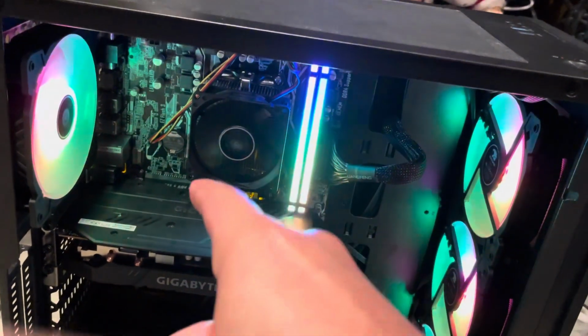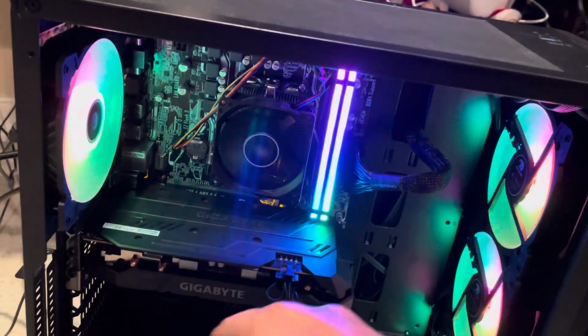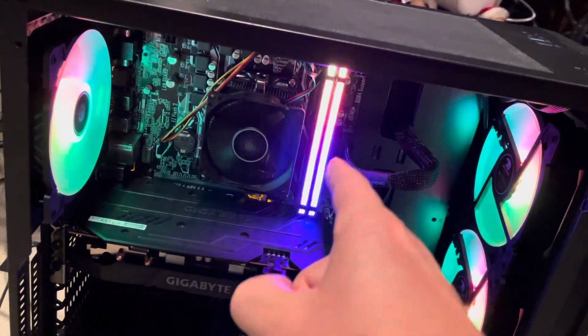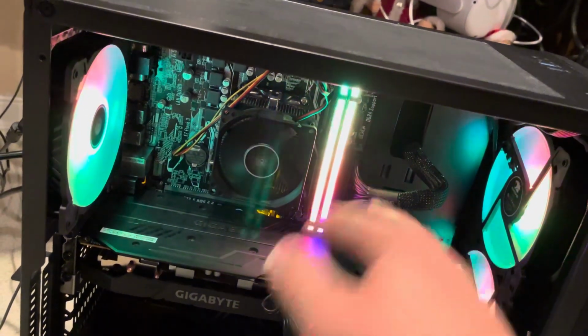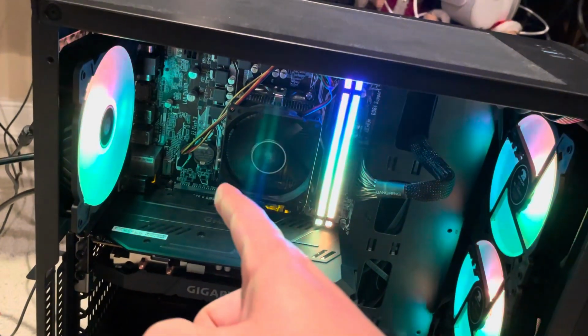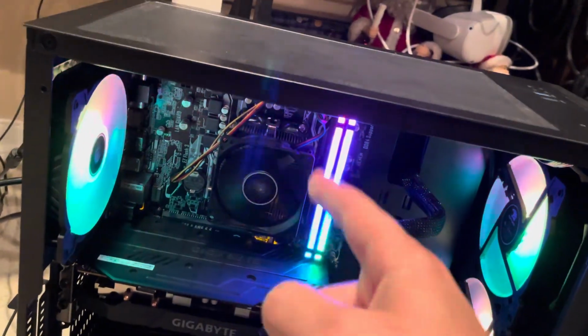Took my GPU completely out, unplugged every connection on my motherboard, took the CMOS battery out, took all my RAM out, did one stick, did the other stick, flipped the sticks, didn't fix it, tested the voltage on my CMOS battery, it was good, put it back in, still nothing.